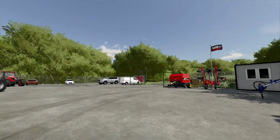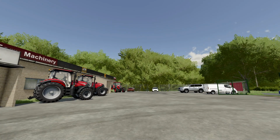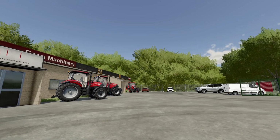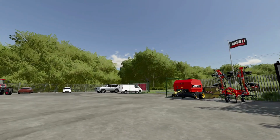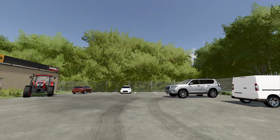So we have ordered some demo tractors through them. One's going to be a Massey Ferguson and one's going to be a John Deere, but we're going to have to wait a little while for them to turn up. This is where they're coming when they do arrive.